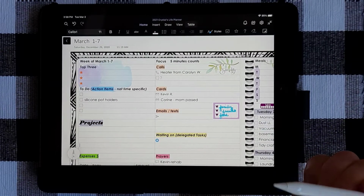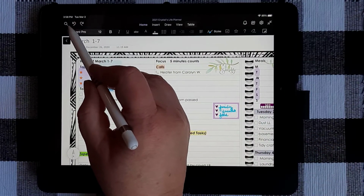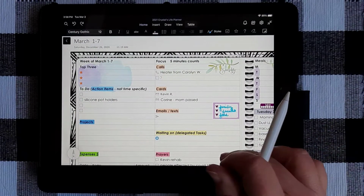So you can make it look any way that you'd like. Just change that back. There we go.